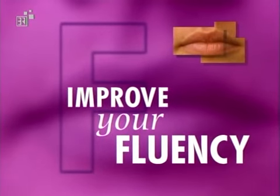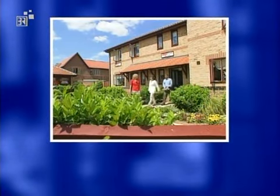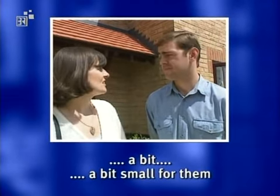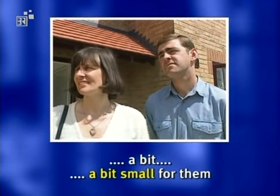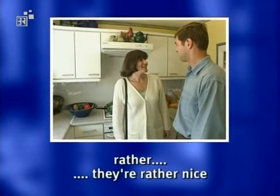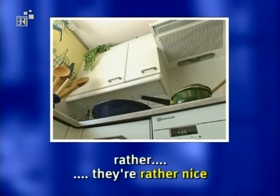Improve your fluency. Finally, improve your fluency with these phrases. A bit. It's lovely, but it's a bit small for us, isn't it, David? The house is a bit small for them. And rather. I like the cabinets. They're rather nice.